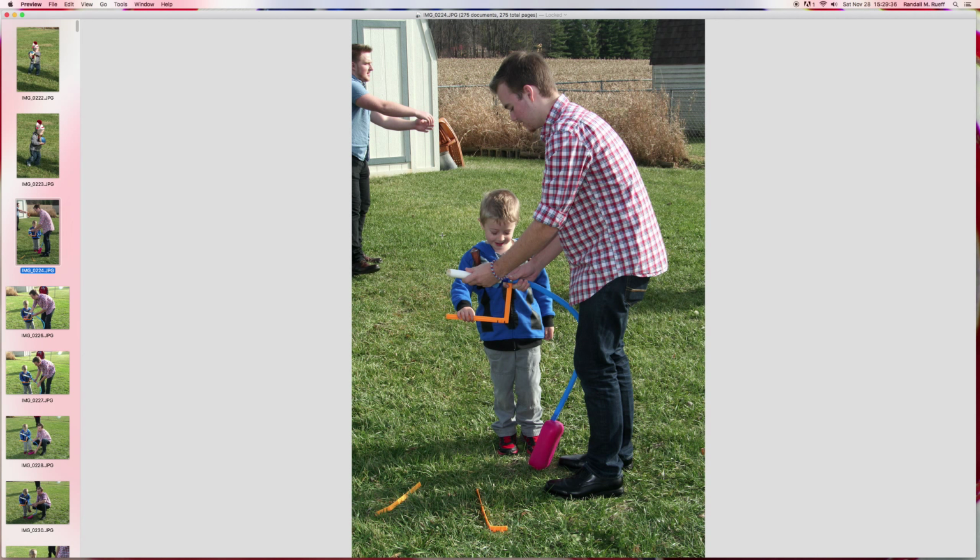Here's Noah and Evan, for a second, playing with a little, that red thing is like a thing you step on, and it pumps out air, goes up the hose, and then launches a little plastic rocket thingy. It's pretty neat to play with. Picture turned out not bad. Noah is a little bit blurry. So is Evan, but overall it's not bad.